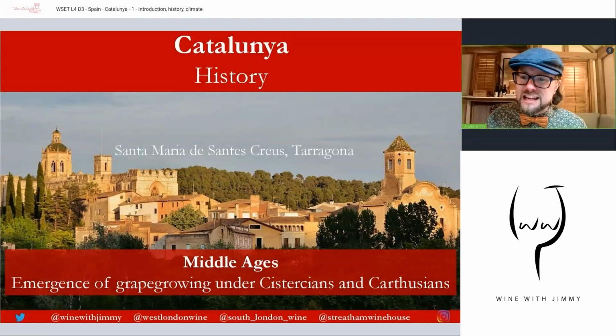But then, of course, the Reconquista troops were fighting to take back this peninsula from the Moors. In this picture, by the way, is Santa Maria de Santas Cruz in Tarragona, which is one of our monasteries. Carthusians were around here in the 12th century. The Carthusian order of Provence looked for a home in Catalunya. A very strict hermetic order, and lay monks tended vineyards and shared knowledge with the locals in the nearby villages, and in fact flourished really until the 17th century.